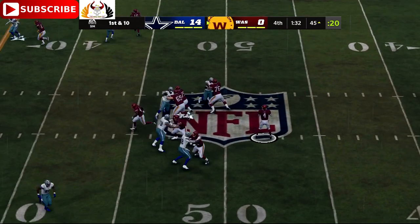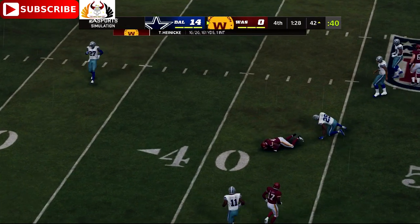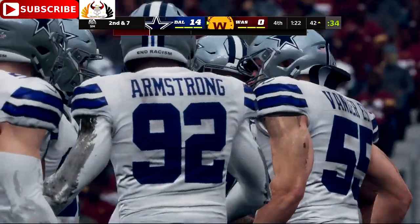A first down throw for Heinicke. He's going to flip one out here to his running back. 3 yards the gain there, second down.